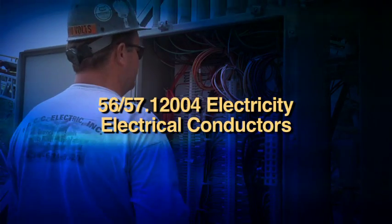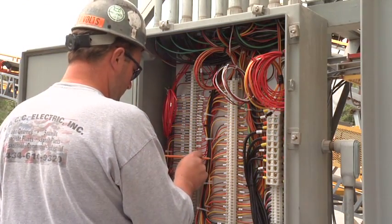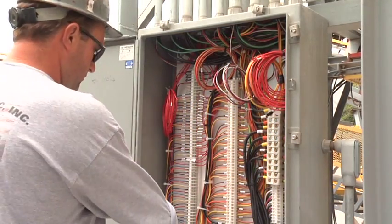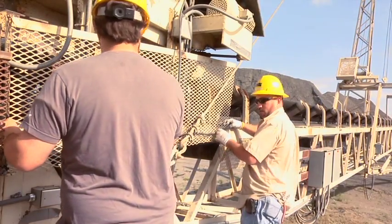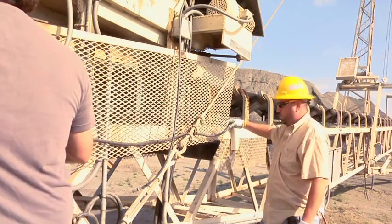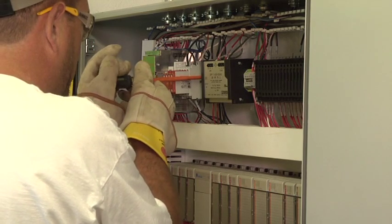Electricity. Electrical conductors. Electrical wiring is ever present at mine sites. As a contractor, you are likely to encounter wiring or even use or install wiring of your own. If you are using or installing wiring, it must meet MSHA's requirements.